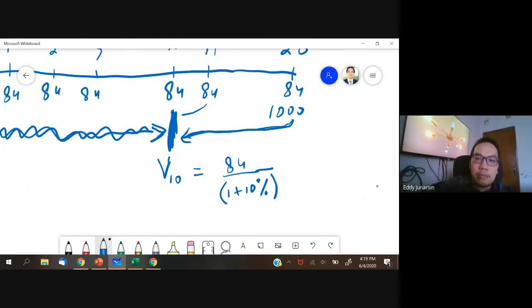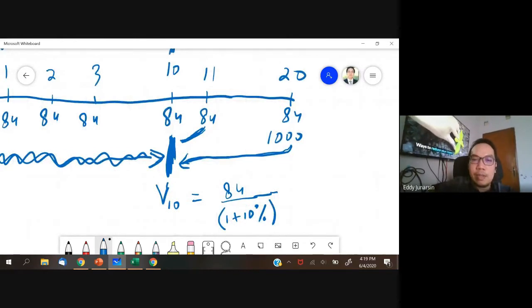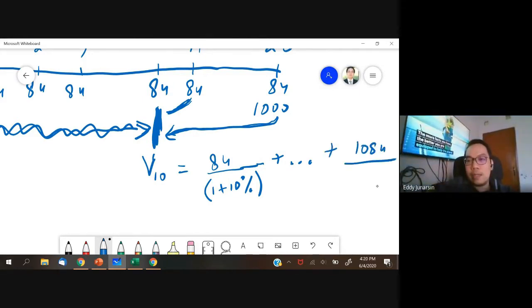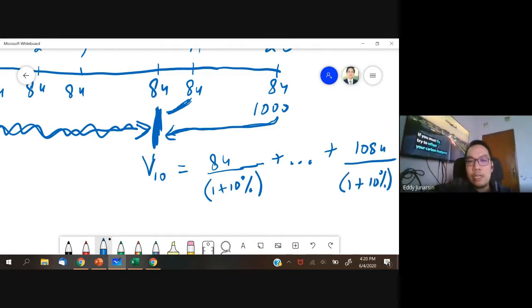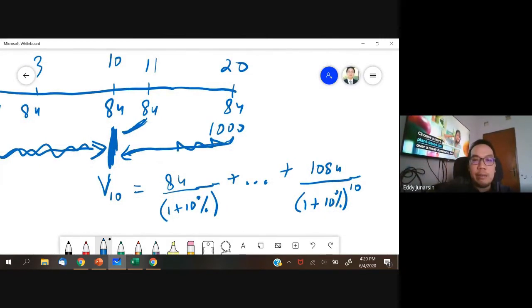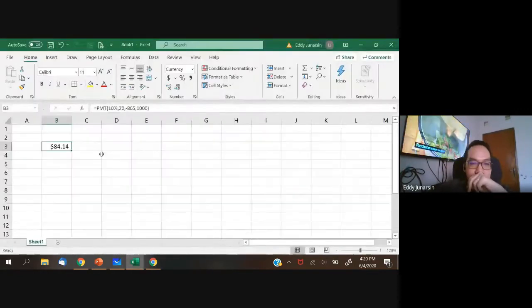So this is from year 11, so to the power of one, because there's one movement, right? Okay, and then so on and so forth, year 12, year 13, and the last one is year 20. Year 20, this would be to the power of 10, because from year 20 to year 10, there are 10 movements, right? 10 moves. Okay, so put into Excel.